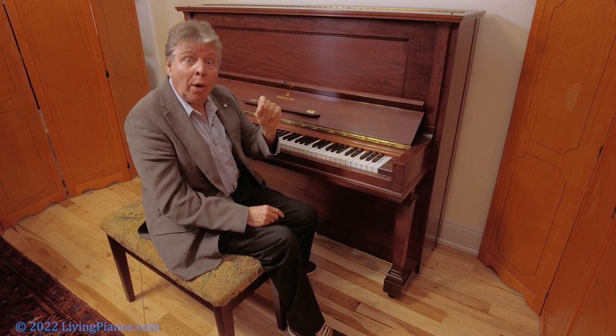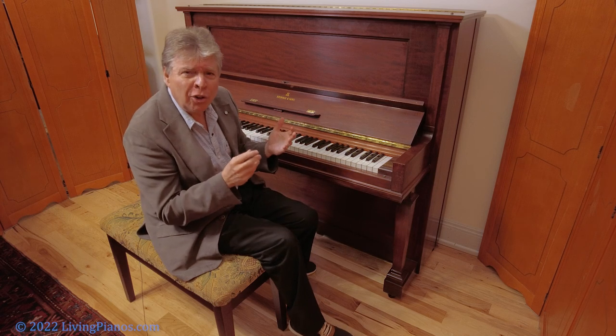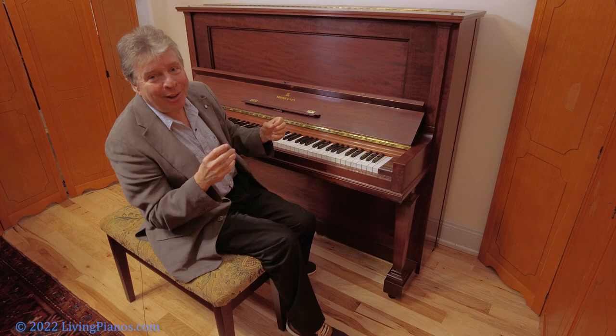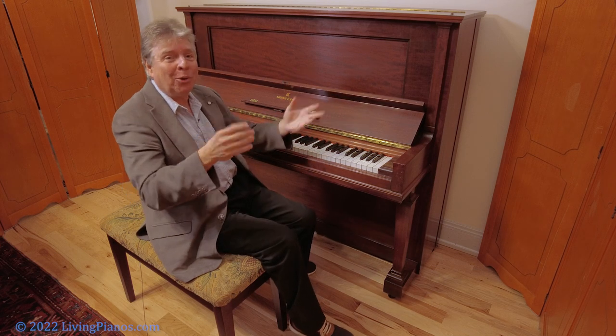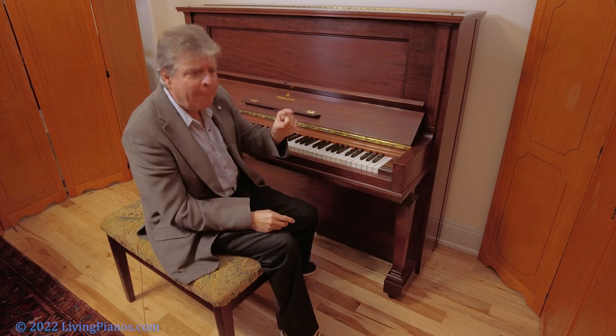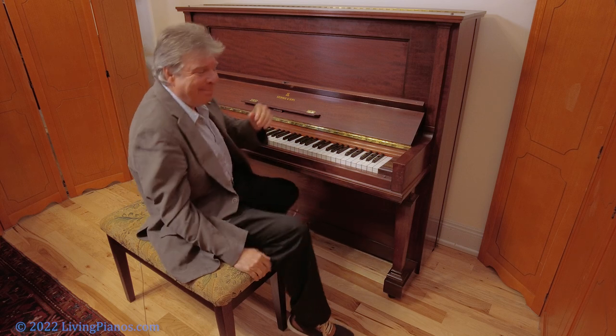So I've chosen for you a piece of Debussy that shows so many different colors, because that's what a great piano is all about: getting different tonal colors and shades. And what better composer than Debussy, an impressionist composer? So we're going to play the first movement of his Children's Corner Suite, Doctor Gradus ad Parnassum.